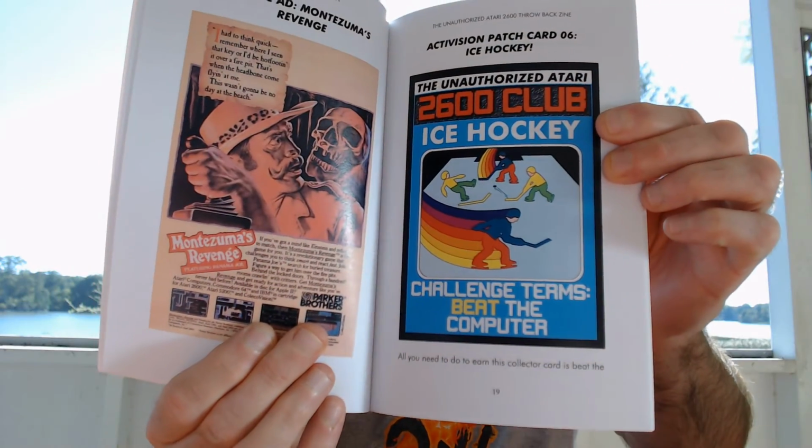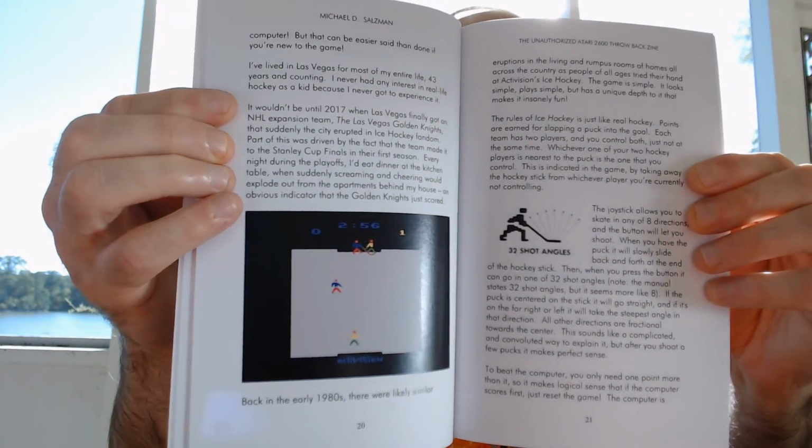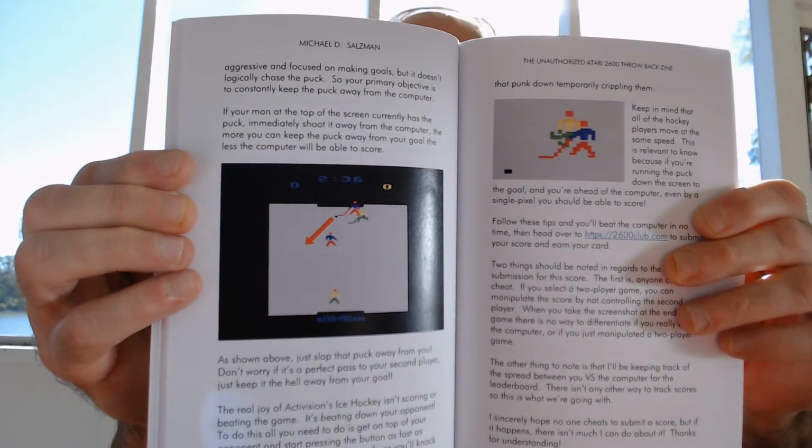All right, finally, Atari 2600 patch for Activision. Best hockey game on the system. It was a lot of fun. One of the things is it had 32 shot angles, which for the time was revolutionary. Kind of like Sinistar had 49 different directions you could go. It doesn't look like much of a game, but for the time, it was actually pretty daggone fun. So, more stuff here.